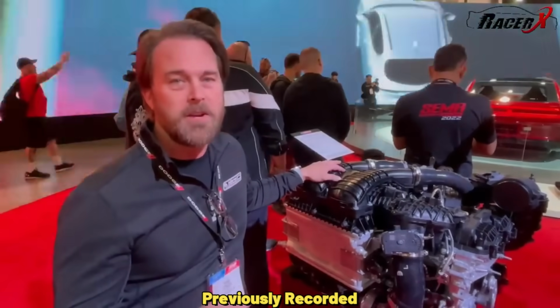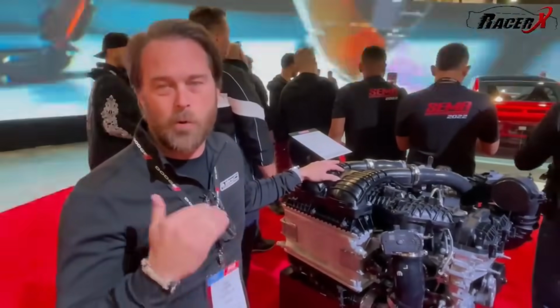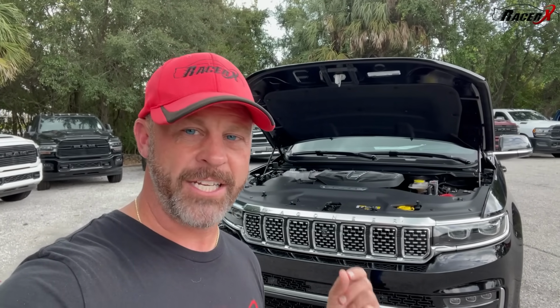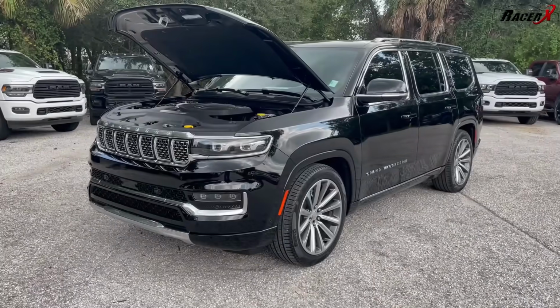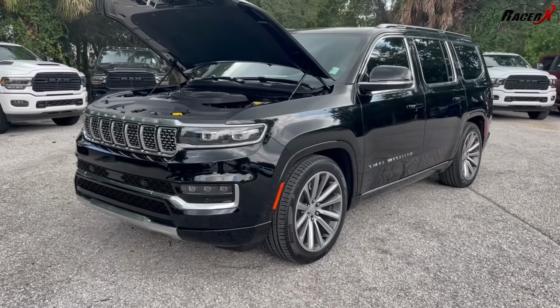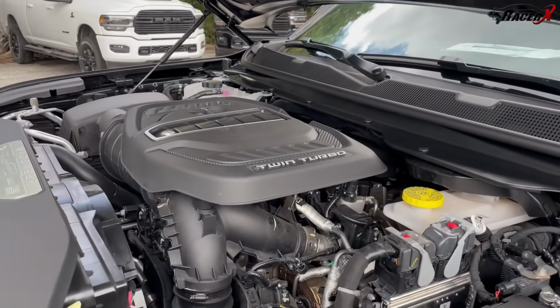As we know, when we put these things into a full-size vehicle, they tend to lose a little bit of horsepower through drivetrain loss. But when you start to look at the numbers on the Hurricane, you really start to realize just how impressive this engine is. I actually reviewed this exact vehicle for you in the past, and it is an extremely nice vehicle, very luxurious, but the twin turbo inline six Hurricane is a really nice engine.